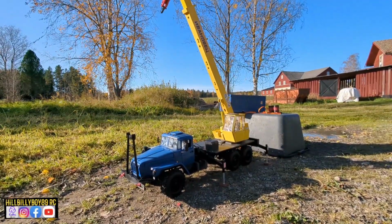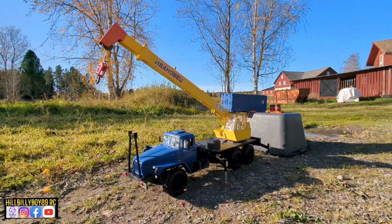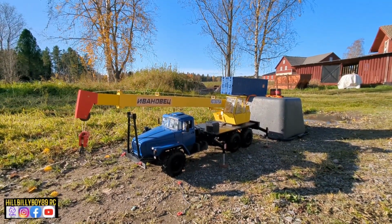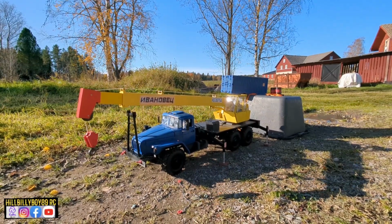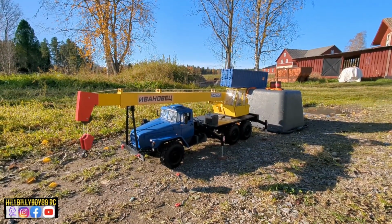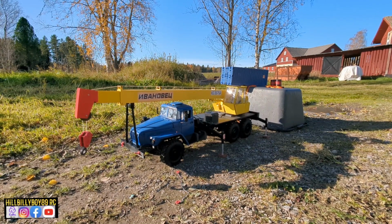Nice and steady. I think this is straight. I hope so anyway. So let's see if we can get it down. Yes, I really think this is going great. A bit to the right, maybe left here somewhere, and down we go. Perfect. So that was all for the crane. Next time I will test drive this, but yeah, this will do for now.